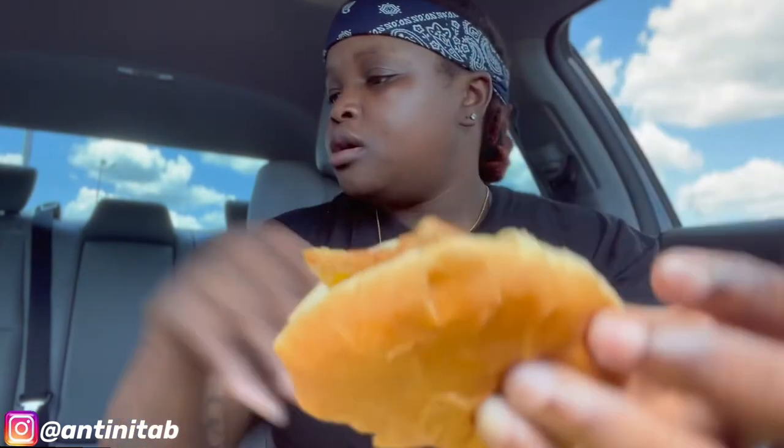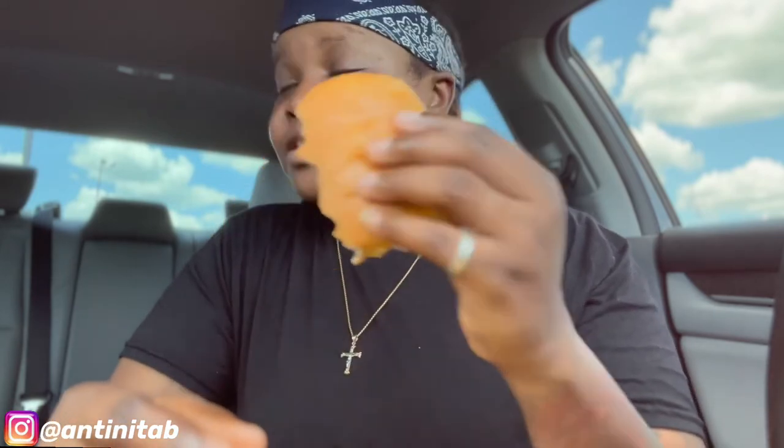Smush it in the middle. See? Put it in the middle. Right here. I'm trying to see if y'all can see. Right there. Then, you're going to eat that. It's an apple pie sandwich. Not an apple pie sundae. It's an apple pie sandwich.